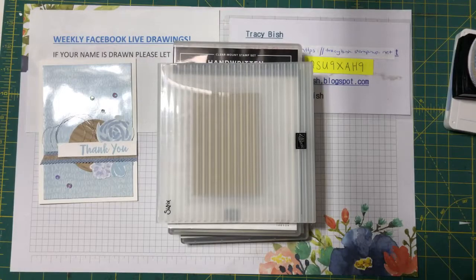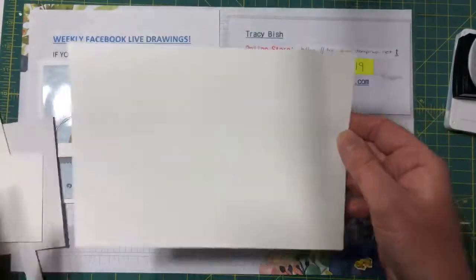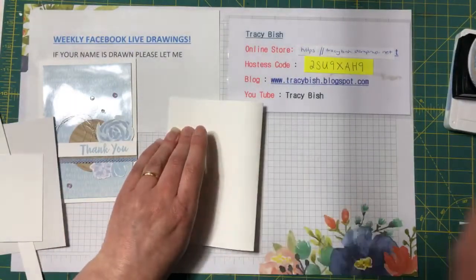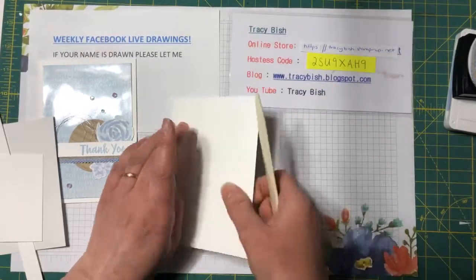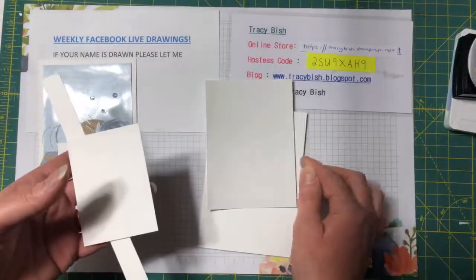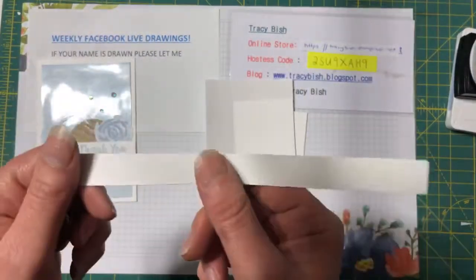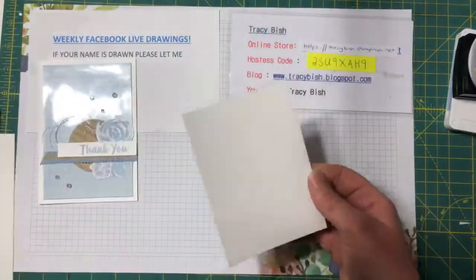So let me bring in the card kit. The card kit is thick Whisper White, and that's just half an A4 piece of cardstock that has been halved and then scored in half again. I'm just going to burnish that edge there. We have a piece of the glossy white card. Now all the measurements, you'll be able to find them on my YouTube channel tomorrow. I have a piece of Whisper White and then a long strip for the sentiment as well. So let's get moving with this glossy cardstock.